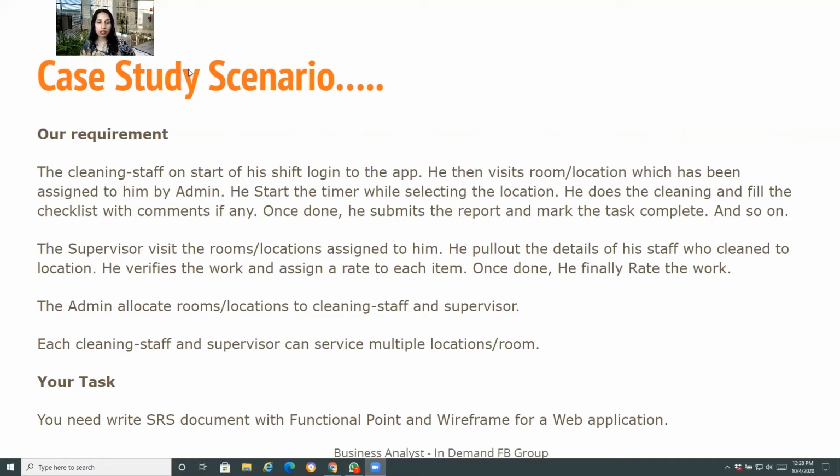The supervisor then visits the room or location assigned to them. They pull out the details of the staff who cleaned the location. They verify the work, assign and rate each item. And once they're done, they rate the work of the cleaning staff. The admin allocates rooms and or locations to cleaning staff and supervisor. Each cleaning staff and supervisor can service multiple locations or rooms.